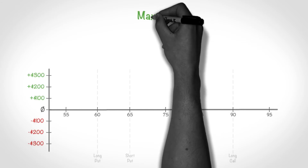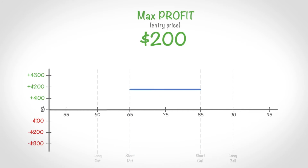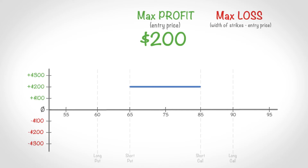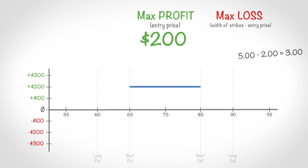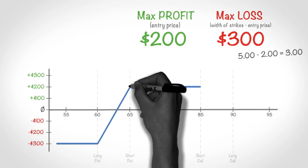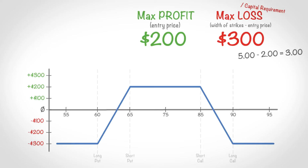When trading an Iron Condor, our maximum potential profit is simply the price we sold the Iron Condor for. In this example, we sold the Iron Condor for a net price of $2, so our maximum profit is $200. Our maximum loss is simply the width between our short and long strikes minus our net entry price. So in this case, our strikes are 5 points wide on both the call and put side. And if we subtract our entry price from that, we get a max loss of 3 points or $300. This $300 is also our capital requirement for the trade. This is the reason the Iron Condor is so powerful, because we can sell option premium with very little risk and also without the large capital requirement.